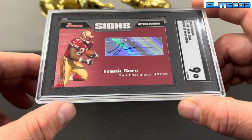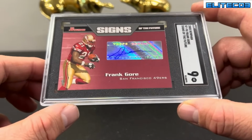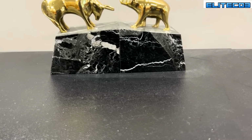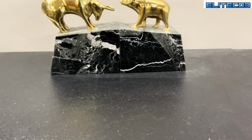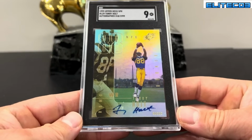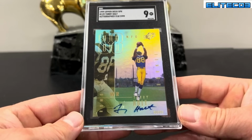Bowman Signs of the Future. Not much value in this one. So maybe a lot of the cards in this order don't have the craziest value, but it was still fun to send clean cards in and get accurate grades. That's the point of grading, right?